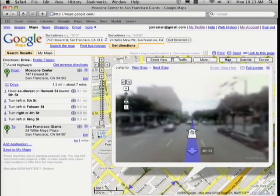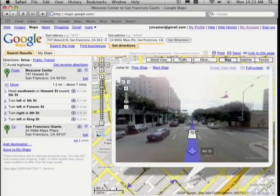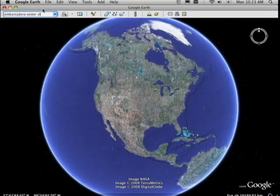So great imagery collection there, but even Street View is not where we wanted to stop. We also want to look at 3D space. You've got multi-story downtown buildings. Let's go to the Embarcadero Center in San Francisco as well.